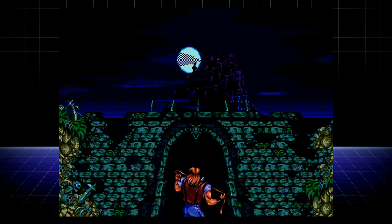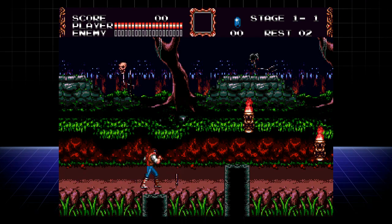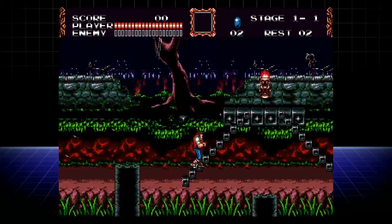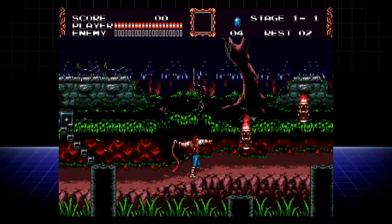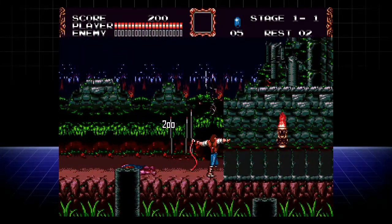But visuals all look fine. It's outputting 720p, the same as the Mega Drive Mini. So yeah, this is the Flashback version of this game. Well, this game running on the Flashback, I should say. And as you can see here, it all looks fine.